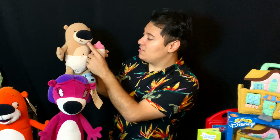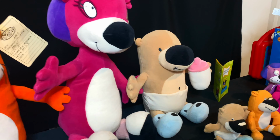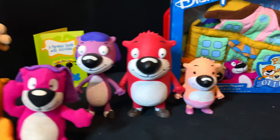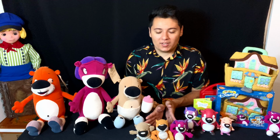You can see the smile. They wanted to change the grin, and his little diaper. He is just such a fun figure, and I just absolutely adore these. I will always keep these in my collection. I love prototype pieces.